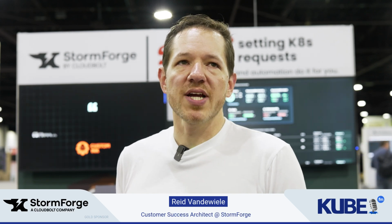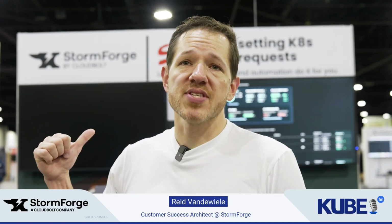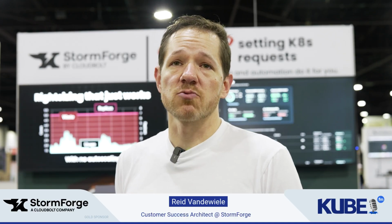But whenever we talk to people about right sizing, they also want to know, well, how much is it costing me? What is the effect? The CloudBolt merger gives us access to billing data, and so the next thing for StormForge is probably combining all of that. So not only are we going to automate right sizing as we can, but we're going to be able to give you reporting on what that's actually costing you in terms of real dollars.